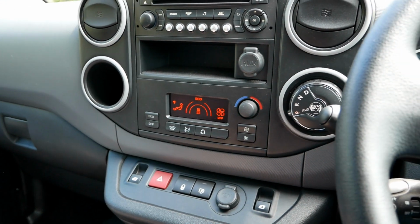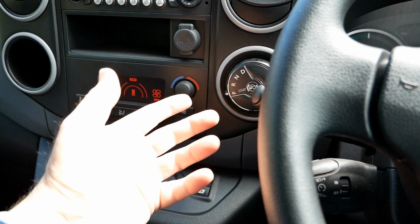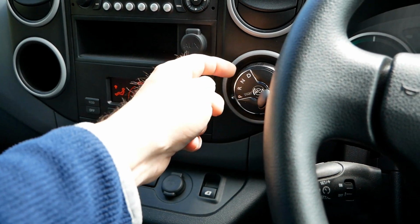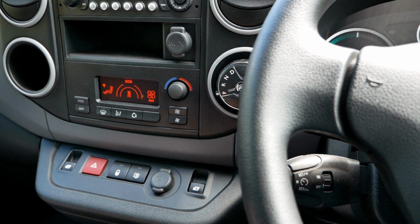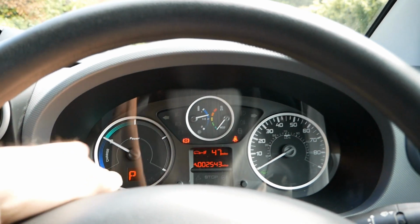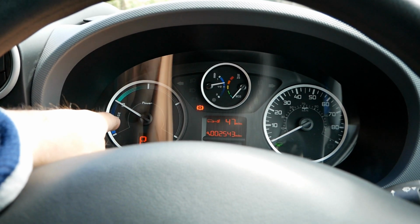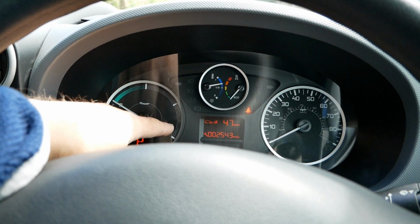So I'll just turn that off, and this is your gear selector. Well, not that electric vehicles have gears, you don't have a gearbox, but you've got park, reverse, neutral, drive. You drive it like an automatic, but with an electric vehicle you get that nice linear smooth acceleration because it's just an electric motor there driving the front wheels. And then up here on the dash, this is your power meter. So a bit like a rev meter really on a petrol or diesel car. The more you stick your foot down, the more that moves around, showing you're using more power.